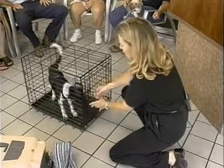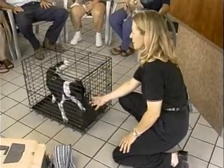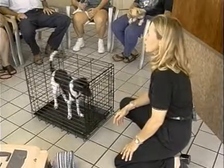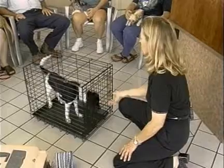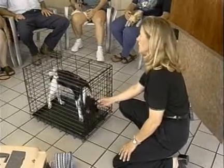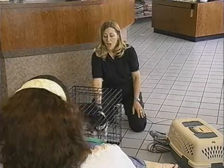Shut the door. Praise him. Tell him he's a good puppy. Now, the first few times, you may put him in, take him out, put him in, take him out to get him used to it. You can give him treats in the crate, let him know it's a good place to be.